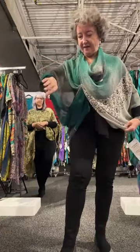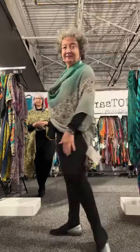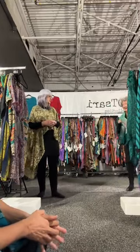This is very cute. Pretty. That fabric is beautiful, the way that it kind of tones into each other. Beautiful. Yeah, that looks lovely. Nicole says that looks lovely.